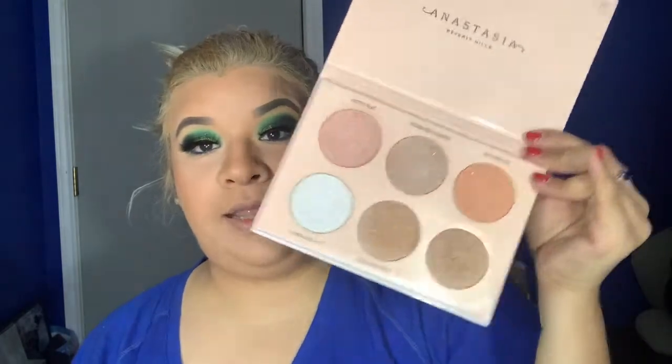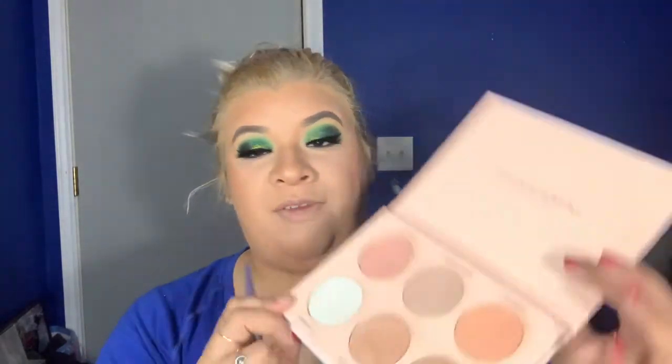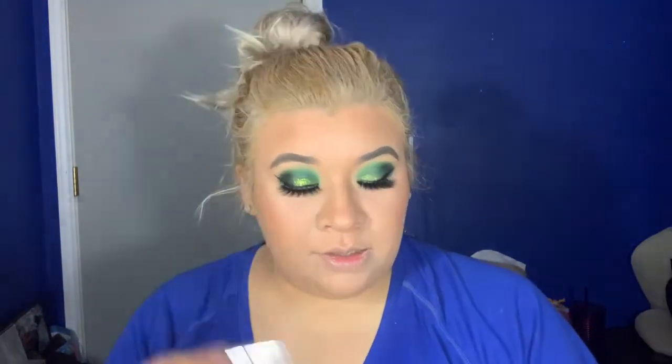Those are some of them, and then I have the palette, which you guys already know what I'm going to mention. It's the Anastasia Nicole Guerrero highlight palette. This is one of my favorite highlighters. I just love it. So I'm going to use probably Forever Lit, which is one of my favorites, which is this one right here. I don't know what it is with white highlighters, but I love it.